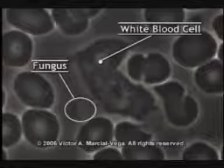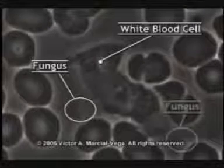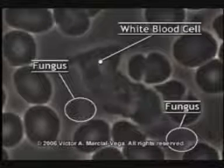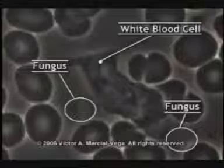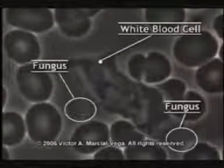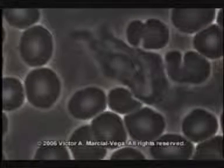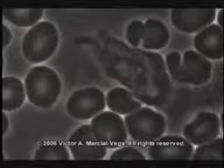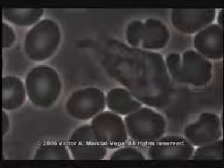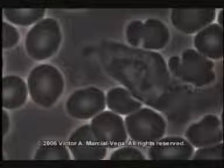This is a fungus. This white ball is not supposed to be there. This is another fungus cell. They're rather large compared to the bacteria that are floating in the background. So he senses that and he goes after it. He sees it at a distance. It smells it. So he leaves the red blood cell alone and he goes after this fungus.